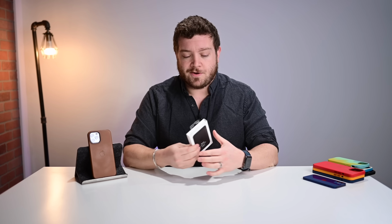So what do you need to know about Apple's leather MagSafe wallet? Well, it comes in a few different colors, obviously color matched to Apple's own cases. Got the black here, and we've got our saddle brown leather there. But it'll work with really any case.